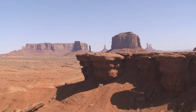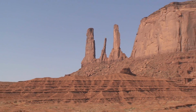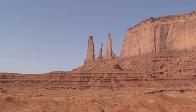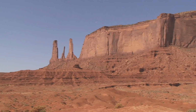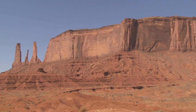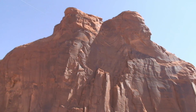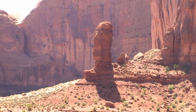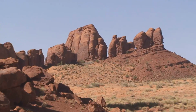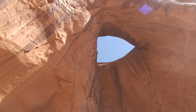Monument Valley is an area of several hundred square miles of awe-inspiring rock formations, such as this one, called the Three Sisters. Many of these rock formations look strikingly like heads staring up into the sky, like people, or like eyes.